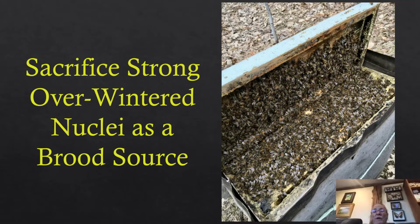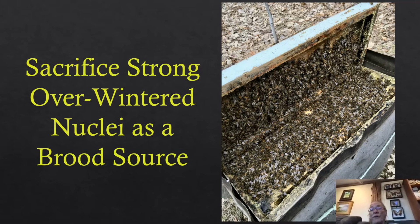Well, what about sacrificing some nice, strong, overwintered ones, super them as needed, and then use the brood and bees for making cell builders, and then nucleus colonies? That seemed like a pretty good plan. There wasn't any chalk brood in there. They were really strong. Why not use those? Why not split those up?